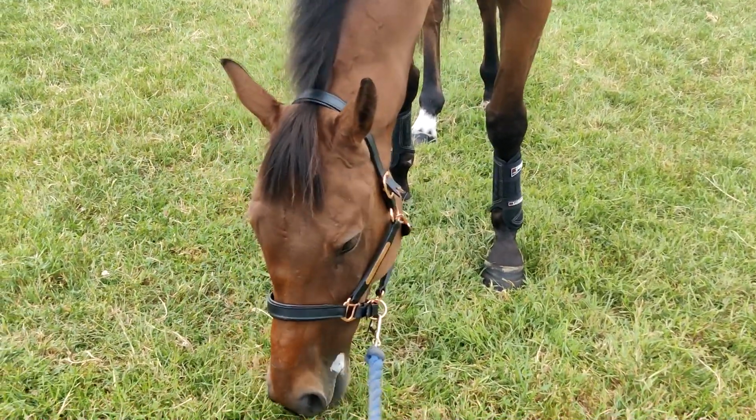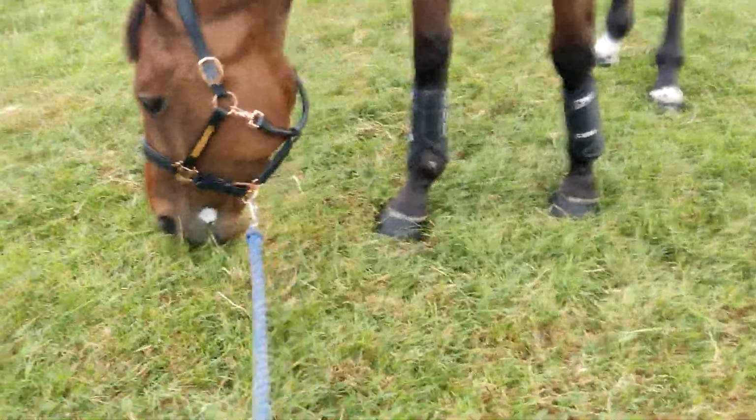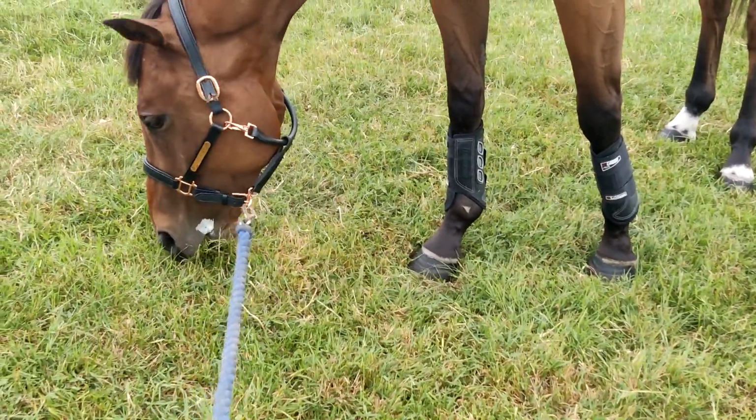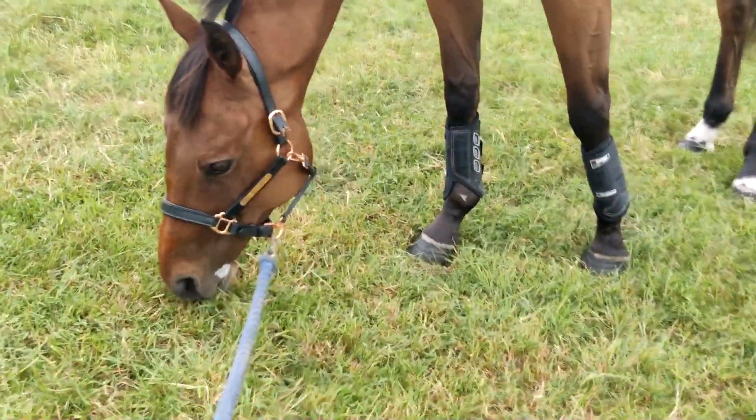So yeah, really, really happy with him this weekend. He's been so, so good. He's behaved himself. We just had a little fight yesterday when he got the lead rope around his head, but it's all just lessons learned. He's been an absolute superstar.